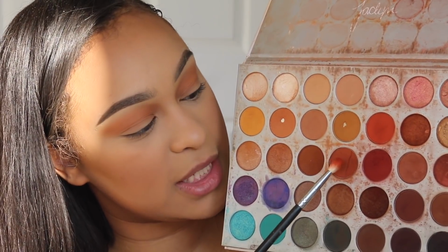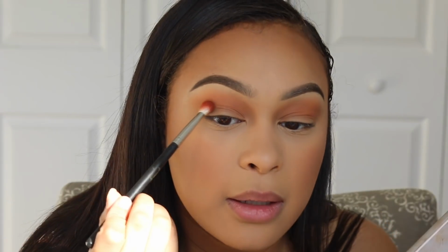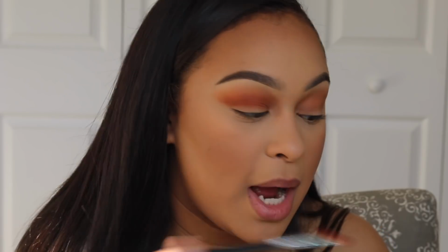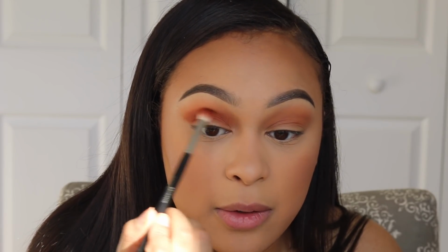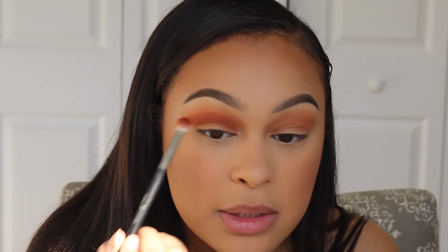I am going to use this one right here. This is like a really warm medium toned brown, so it'll work. And I am using a Morphe M433 brush to apply this one. So I am applying this the same way I did the first shade, to the outer corner and inner corner, even amount of product, back and forth motions.